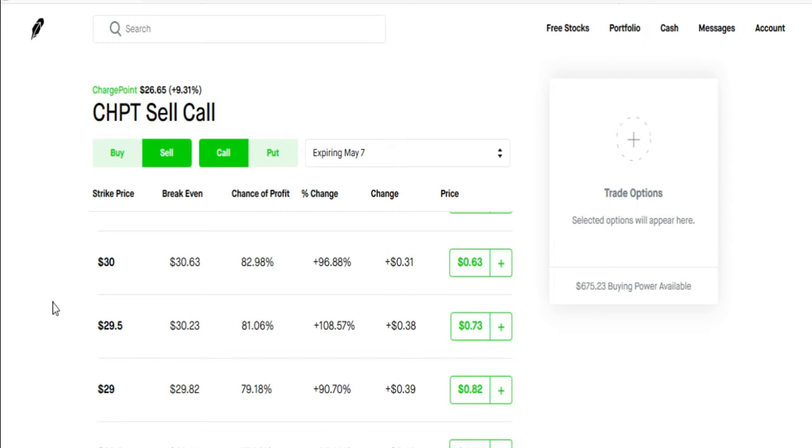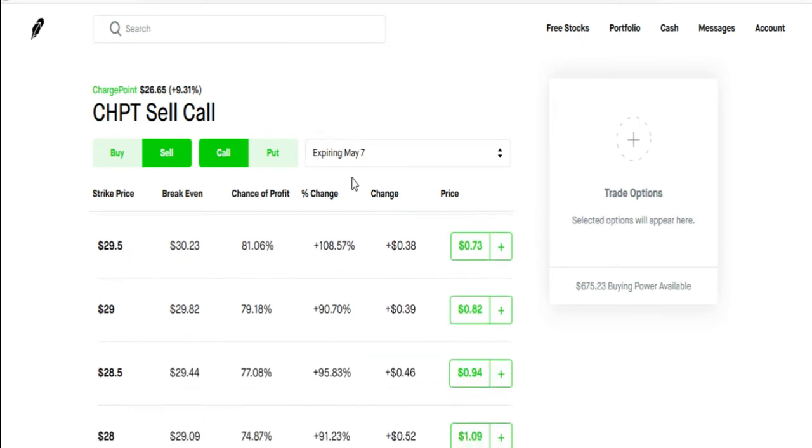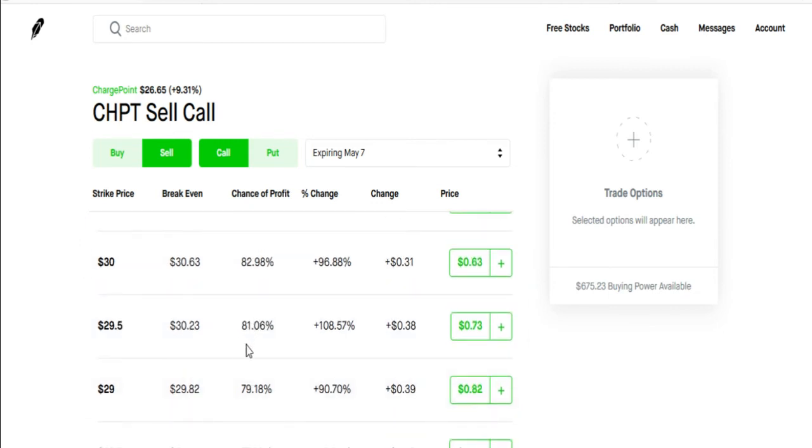So what's going to happen at expiration date? A couple of things could happen. The first scenario is that at expiration date on May 7th, if your share price is below your strike price of $29.50, then that's good. You get to keep your LEAPS, you get to keep your premium, and you get to do this strategy again the following week.